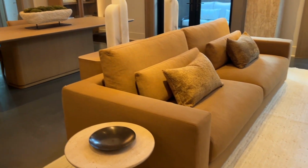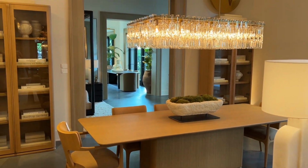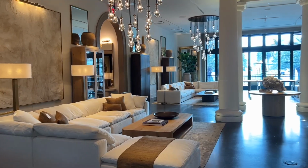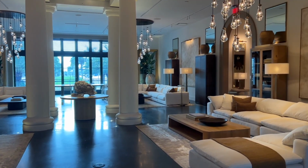It's all about those oversized, dramatic decor pieces that are really hard to find dupes for because of their sheer size. And honestly, to pull off that look, you kind of need big spaces because those huge sculptures and chandeliers, they need room to breathe to look right.